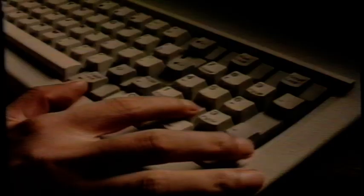Places in the world where IBM has built personal computers. Now, there's another. Australia. So now Australians have a stake in a sunrise industry. And soon, Australia will have a valuable new export.